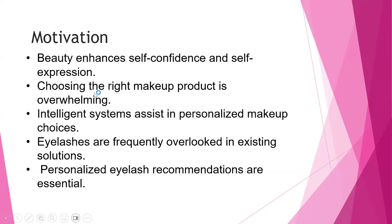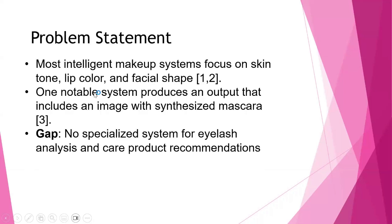But most of the existing systems overlook the periocular region, which is a significantly important aspect of facial beauty. Most of them focus on skin tone, lip color, facial shape. They emphasize their research on that. In my research, I have found there are particular systems that produce an output with a synthesized mascara. They do not focus on the eyelash area, and that's what motivated the creation of Lashlens.